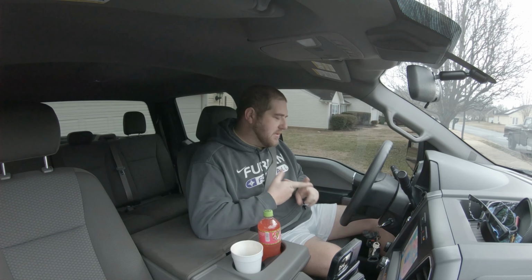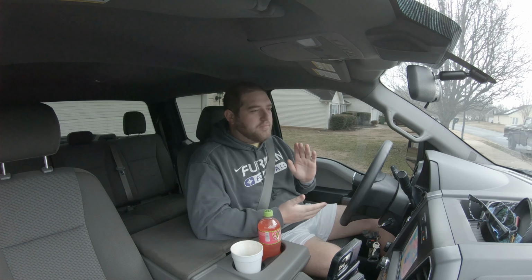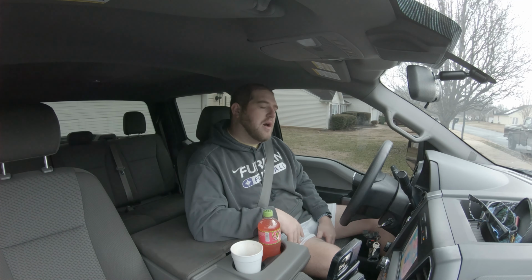It's got great looks. Obviously I wasn't going to talk about that because it's subjective, but yeah, it's a phenomenal truck. I love it to death. I think the trim I have right here has a perfect amount of technology, but also not being too overbearing with technology, which is nice.